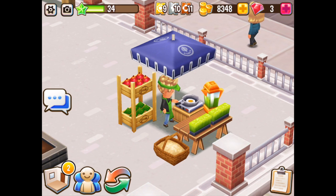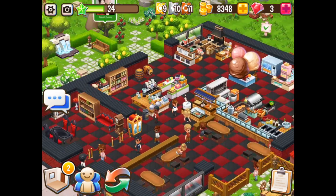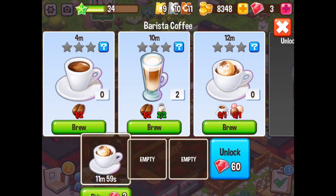Now, I'm kind of looking forward to the New Year's one. I have in my mind some imagery that I'm expecting to see for that event for the Chinese New Year. I think it's going to be really, really cool. And what I will do is make a video of what's to come within that event as soon as I get the images from the games company.